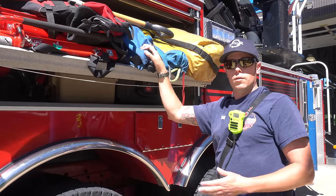In this compartment, we have some scene lights. So these lights would hook up to our generator that we talked about earlier, with different cords in it and extension cords. We have a battery-powered scene light as well if we don't have access or we're too far away from the truck to use the generator.